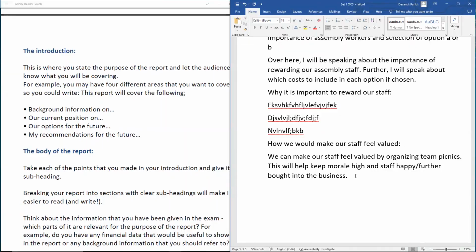One well-explained point. 2, 3, 4 lines of explanation relating it to Trax Europe, making it relevant to the question, makes it a well-explained point, and then you get 2 marks. Otherwise, you don't get anything. So you wrote 3 points for why it is important to reward staff. Now again, you'll have to write 2, 3 points for how to make our staff feel valued. And this is task number one complete.